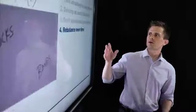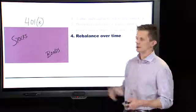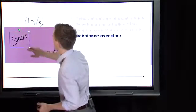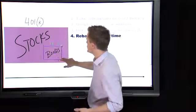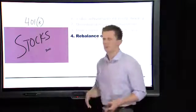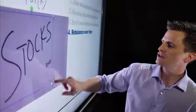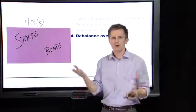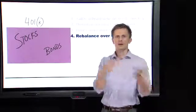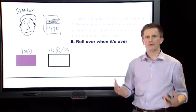The fourth thing to remember is to rebalance over time. And what this means is in a given year, let's say stocks do really, really well, and they become a really big part of the portfolio, and bonds don't do very well. Well, rebalancing simply means taking these two things and maybe selling stocks so that that position is smaller and purchasing bonds, and so that way it brings it into greater harmony so that you're not skewed too much in one way or the other. And finally, the fifth thing is roll over when it's over.